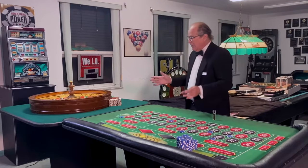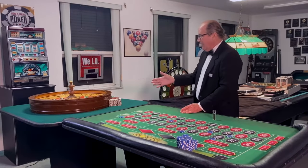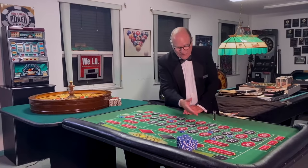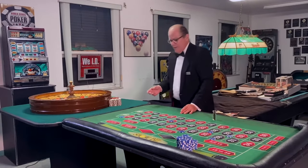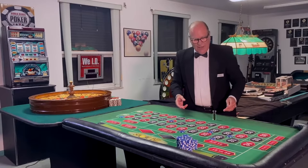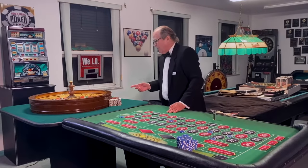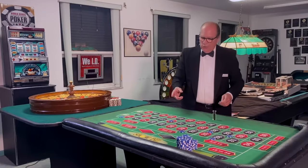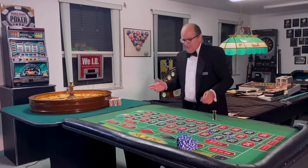Now, the odds on these, as you bet the wheel, they're going to go down as you spread out. If you bet two numbers, there's a 5% house advantage. If you bet three numbers on that wheel, there's an 8% house advantage. And when you bet four separate numbers on the wheel, it's a 10% house advantage. When you bet five numbers, it's 13.